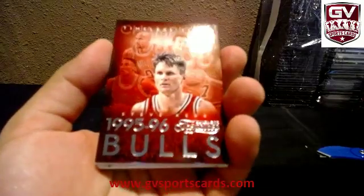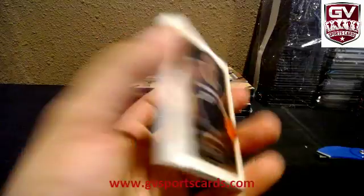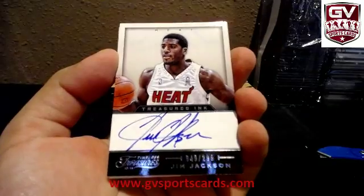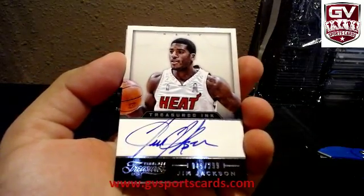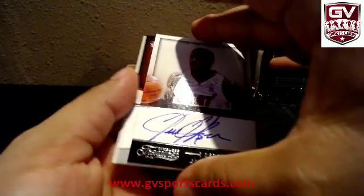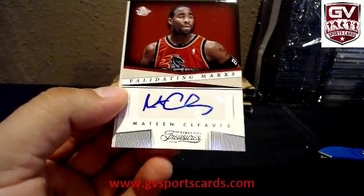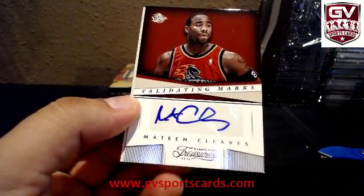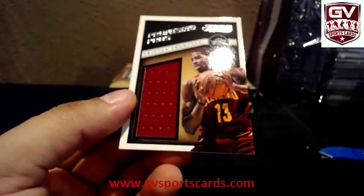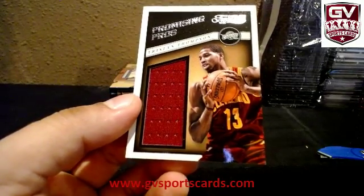All right, next up, we got for the Bulls, Timeless Team, Steve Kerr. Next, a $2.99, Jrue Holiday. First hit for the Heat, Jim Jackson, $2.99. For the Heat, so that is Streak 27, 49 of 49. Next, we got Mateen Cleaves for the Pistons. Mateen Cleaves, that is Chi Sox and the Pistons. And Tristan Thompson for the Cavs. Jersey. Tristan Thompson. That is Milkman.